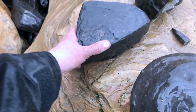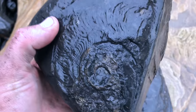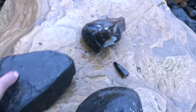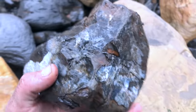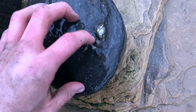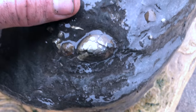Okay, so what do we have? So we have a pretty big, squashed, what looks to be a Harpoceras ammonite on top of this slab of shale. Pretty golden, which is nice. And also, a belemnite. What's this? Does it look to be anything inside that? And on here we have some fossil shells. They're lovely and golden as well.